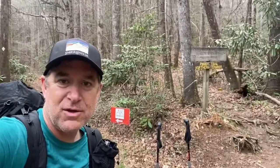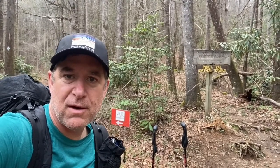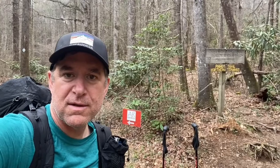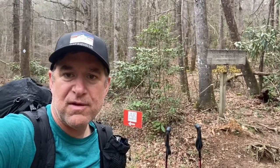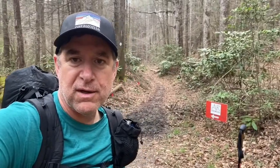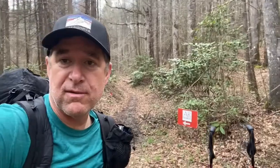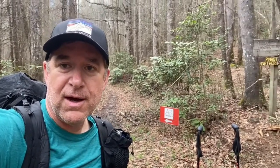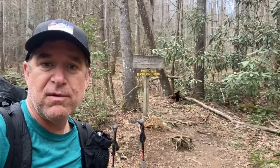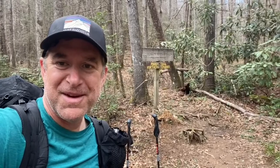I'm at the junction of the northern terminus of the Pinhoti Trail and the BMT, where they join. Looks like there's some kind of equestrian trail that goes down there, whatever it is. I've been following lots of horse tracks as well. I knew the fun would be over soon. That's what I'm returning to. Steep stuff. Anyways, cool, up.